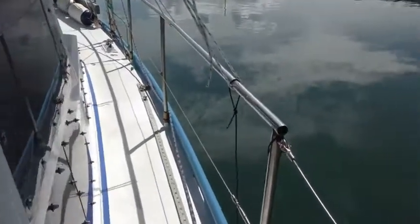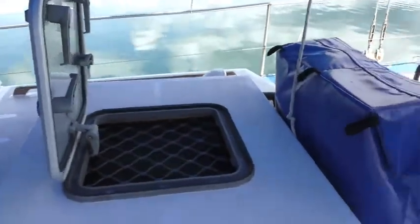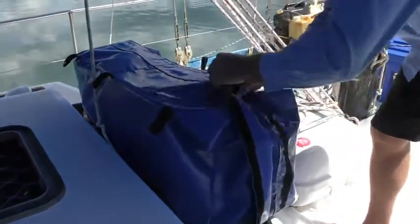So we'll go up to the front. There's our hatch. This is our dive compressor.